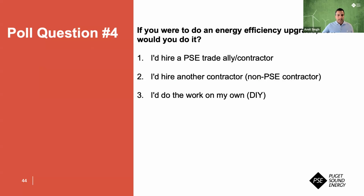And then finally here, I just wanted to see: if you were to do an energy efficiency upgrade, how would you do it? Would you hire a PSE contractor? Would you hire your own contractor that's a non-PSE contractor? Or would you do the work on your own? So if we can see the results.